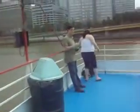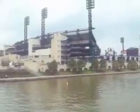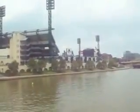Some sort of clown over there. Let's go up. Here we are, upper deck. There's PNC Park. 5-time World Series champion, the Pirates.